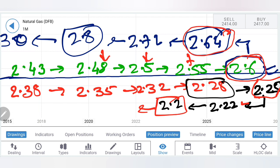Hence take your trades accordingly. Remember, a little gap exists there which might get filled if it stays below 2.28. However, I will not say that this is bearish. This should be considered as a retracement, and it can possibly bounce back. So take your trades accordingly. Trade with a stop loss, trade with a trailing stop loss.